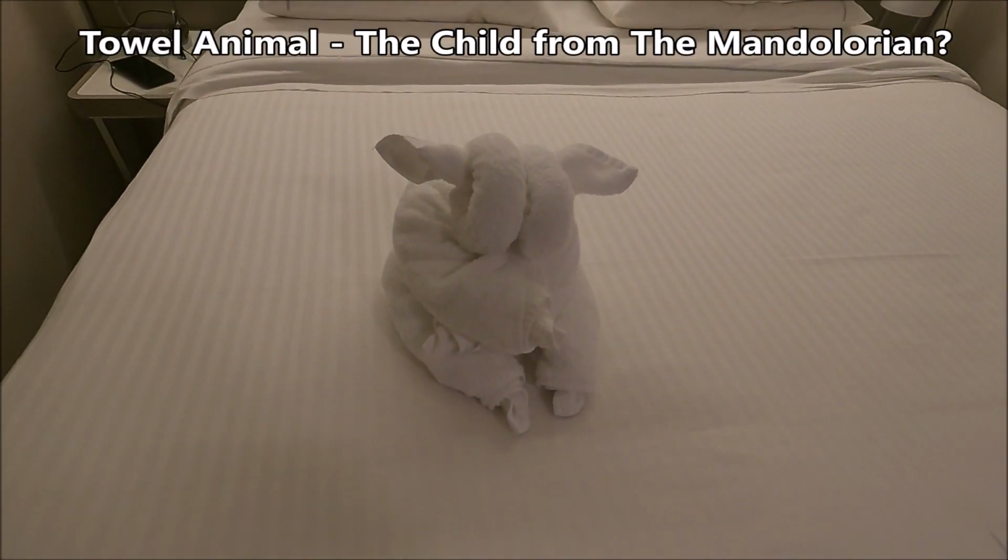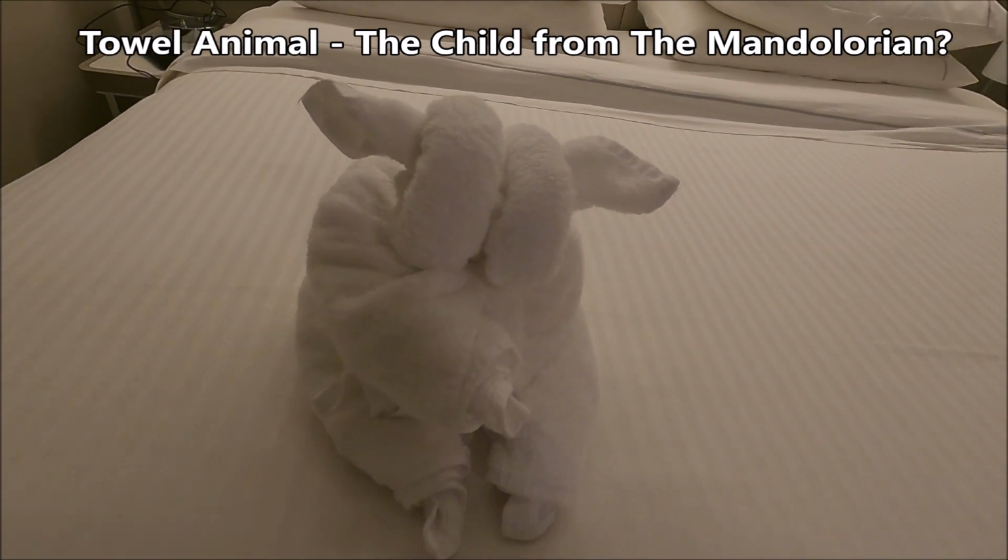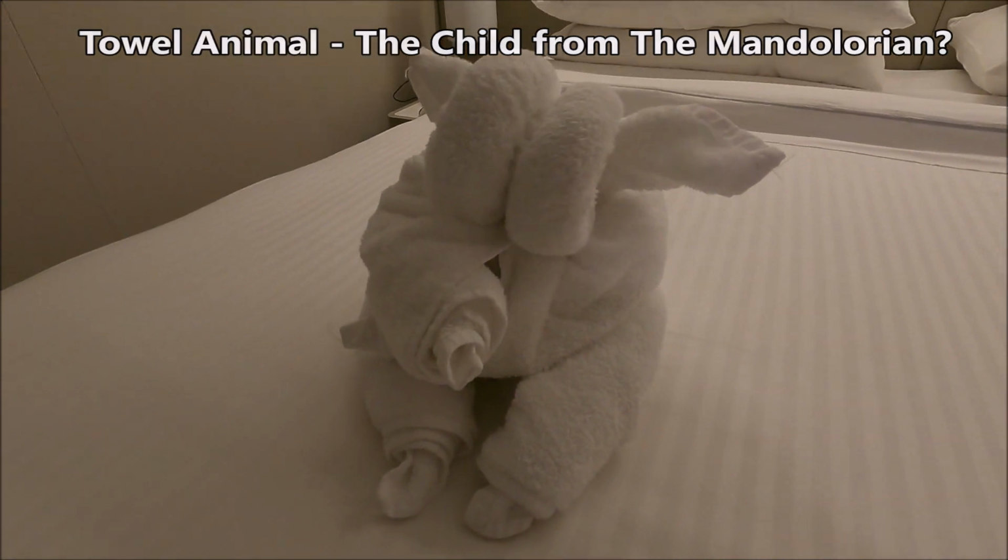So our room steward made us another towel animal, and we think that this is the child from the Mandalorian series. He's going to use the Force soon.